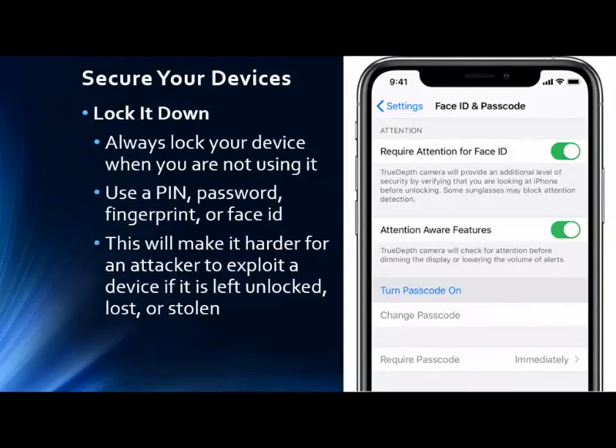Lock it down. Always lock your device when you are not using it. Use the PIN, password, fingerprint, or Face ID feature available on your device. This will make it harder for an attacker to exploit a device if it is left unlocked, is lost, or is stolen. Even if you live in a safe neighborhood, you probably lock your doors when you are not home. Do the same with your device. Why allow anyone the ability to access your digital life?